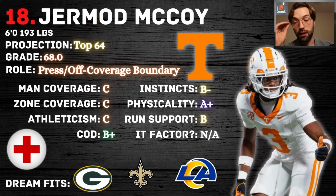This is going to piss people off. And for me, it pissed me off too, because I was so excited for Jermod McCoy. And I do think that, with him not having to share 100% of the weight of that corner core, because Tennessee necessarily didn't really have something to help him out. Now they have Colton Hood, which I'm excited for. I could really see Jermod McCoy being the player that we kind of want him to be.